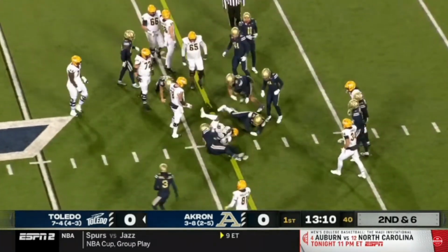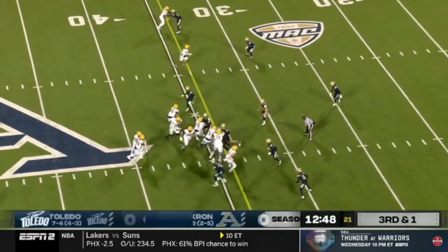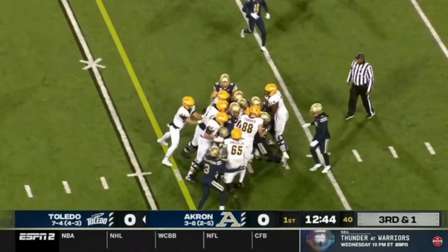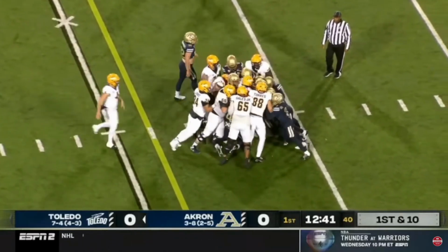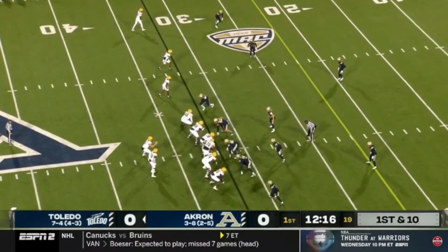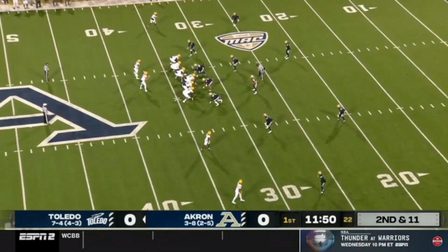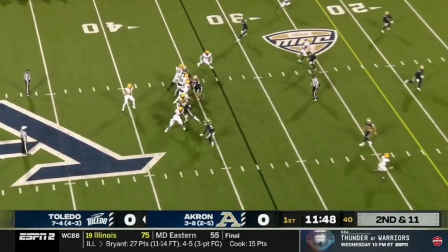Lowering the shoulder across the face as well. Savon Clark, the Georgia transfer. Notified early. And right on cue, it's Clark, and he is blown up. And some of those missed tackles. I like the way their defense plays.